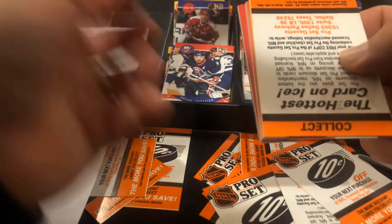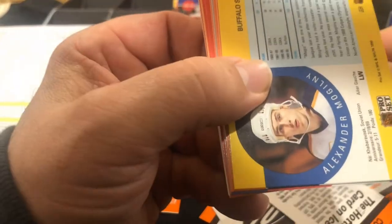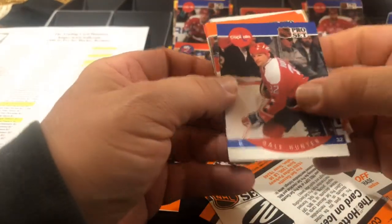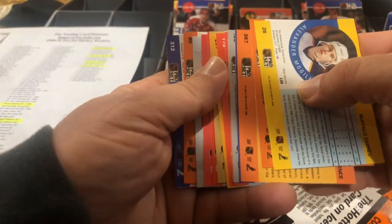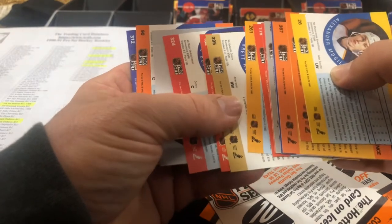So, Modano, Keenan, Recchi. I thought there was another one. Oh, Belfour is probably in series two. That's one thing I haven't done is looked at how high these numbers go. So there's a 324, 395.